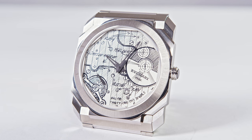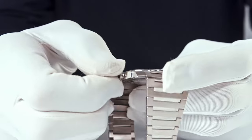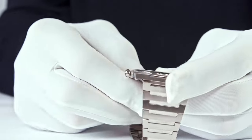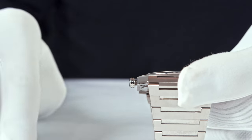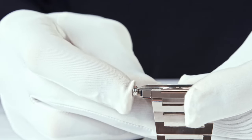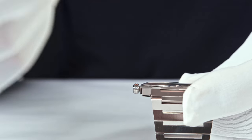The new construction of the case is a little bit bigger than the original Octo Finissimo, and by doing this they were able to integrate a screw down crown. The first edition didn't have one. You see here, I unscrewed it and now we are in the position to pull the crown out. Clearly, first position, this is winding. In theory, you want to wind the watch, first position.